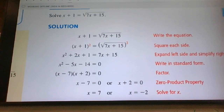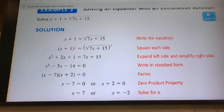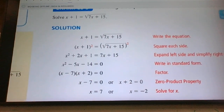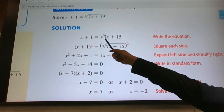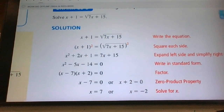All right, you guys, let's look at example 3. I gotta walk you through this. If you were to just read the book and learn this on your own, I think most of you would be pretty successful. But I can highlight where I think you might have questions. So first off, you square both sides, right? You're trying to get rid of this radical, which has an invisible 2, so raise both sides to a power of 2.